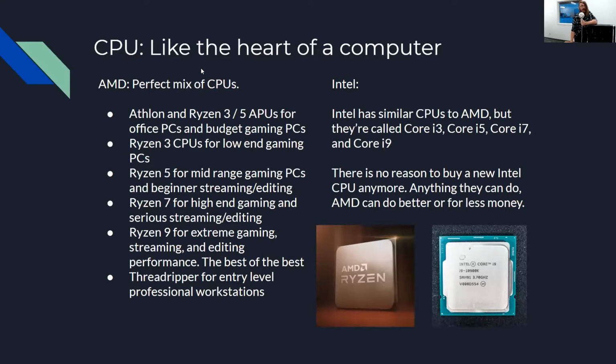So your CPU is kind of like the heart of the computer. It does the main pumping of information from one part to the next. It keeps everything connected and is sort of the backbone of what you need. So your two choices, like I said, are AMD and Intel. AMD is basically like the perfect mix right now.